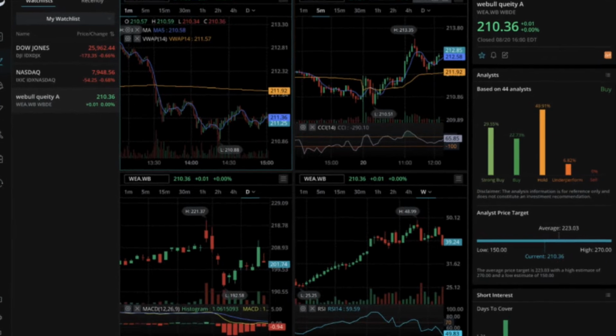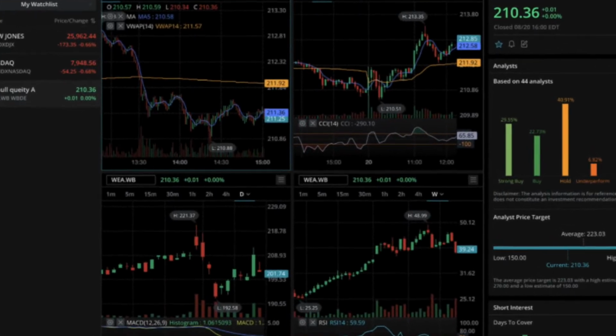Webull has that as well, except Webull has much more advanced charting features. On top of having just the simple lines, you can also add moving averages. You can even add trend lines and things like that on Webull's charting. Also on the Webull platform, you will get access to scanners and things like that, which you do not get access to on Robinhood. So if you have Robinhood, you're not going to be able to set up scanners.